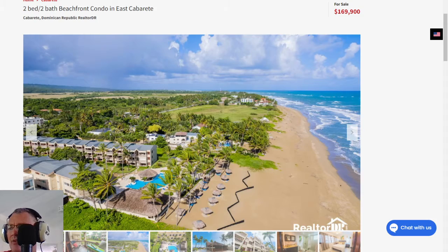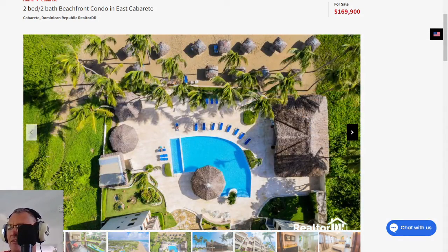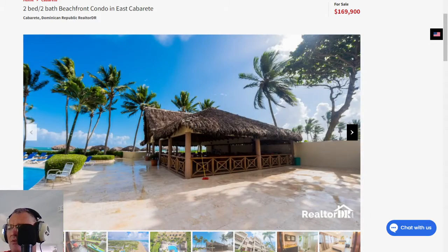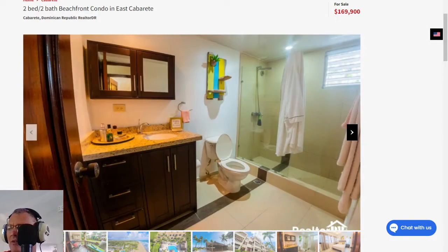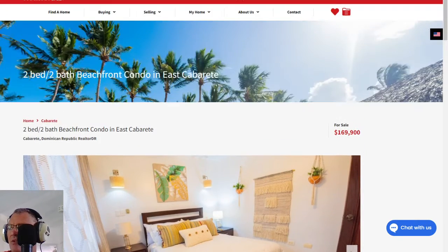Look at this thing. Who wouldn't want to? I want to live here. Impeccable common grounds. Tiki bar. Like, 169. Sam Hanna's got the listing, but you can call me.